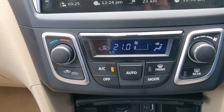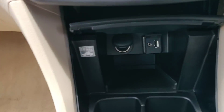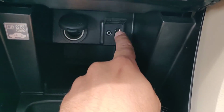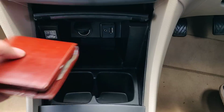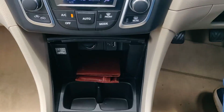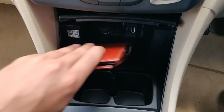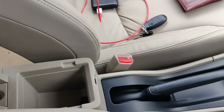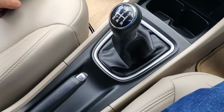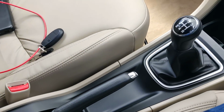This is the AC control unit, and you get a 12-volt power supply, a USB in, and an aux in. This is the space below that, and let me just put a wallet to show you how much space is there. You get 2 cup holders, and there is a front central armrest with some space inside, and again the wallet goes in to show you how much space is there.